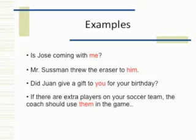I am the object of the action. Jose is doing the action. I am the one receiving it. But I do not say, is Jose coming with I, because I'm the object. I use the objective form of the pronoun. So it becomes, is Jose coming with me?